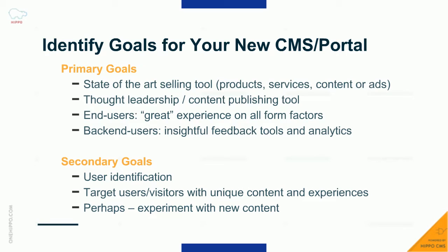Now, our secondary goals, which is probably not unusual to you folks on the phone as well, we really wanted to know who our users are. Because if you know who your users are and your partners or would-be partners are going to be, you can target them differently with different content and different experiences. And that's really where the value of a high-performance, high-quality, well-thought-out HIPAA CMS can really help you.